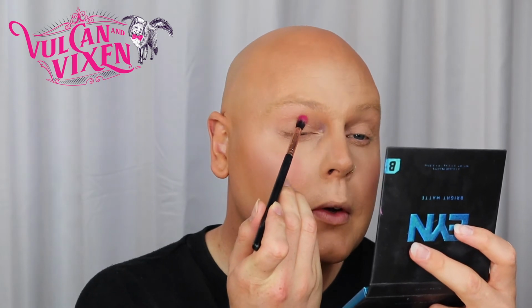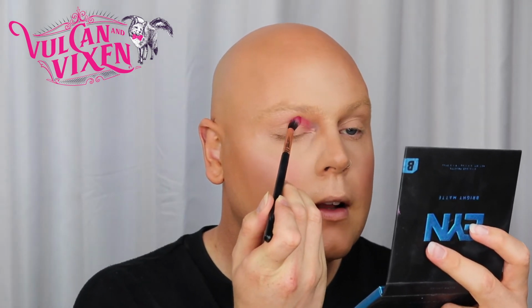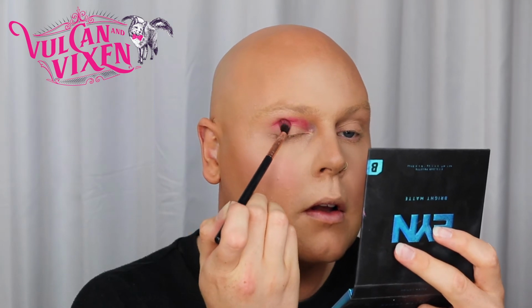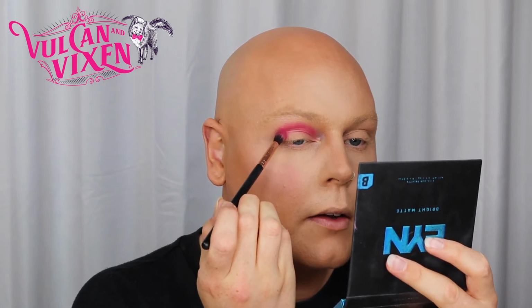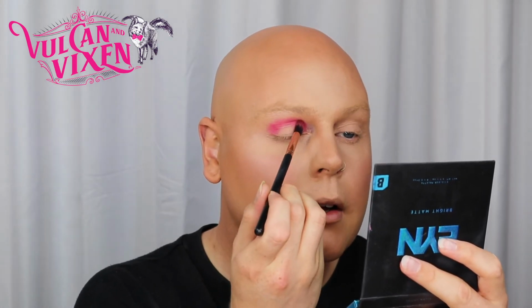Let me swap my mirror because I think I'm holding this up. And can you see if I hold it up and then I go dark on the camera? Swap to this one because it might be easier. So I'm gonna use the pink from the Vulcan & Vixen eyeshadow palette. And I'm going to create a little halo style. I don't want too much pigment. We're not going to go crazy. I say that every time and then I go crazy. So we've got this kind of nice, round pink.